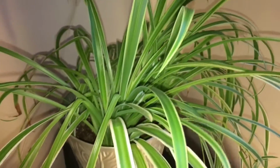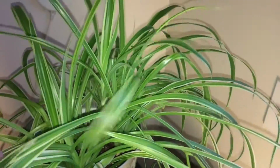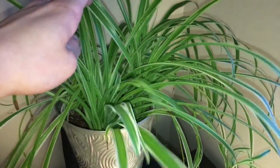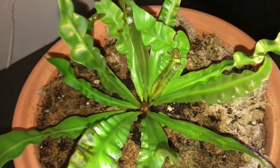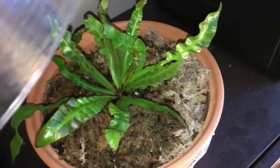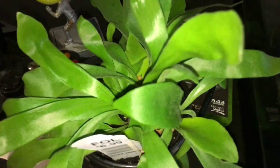And this spider plant, you can see it looks very healthy and it's actively growing. And here we have the bird nest fern. The camera is focusing on the wrong thing. Let me take the glass off for you. Right here. It's doing really well. I'm still surprised. Till this day. And then the other staghorn fern. And this guy over here. They're all doing well.